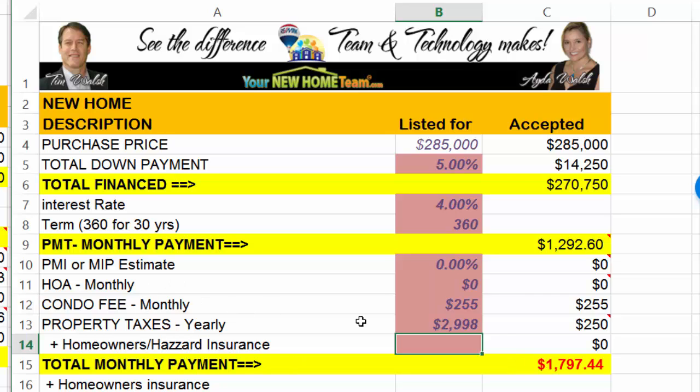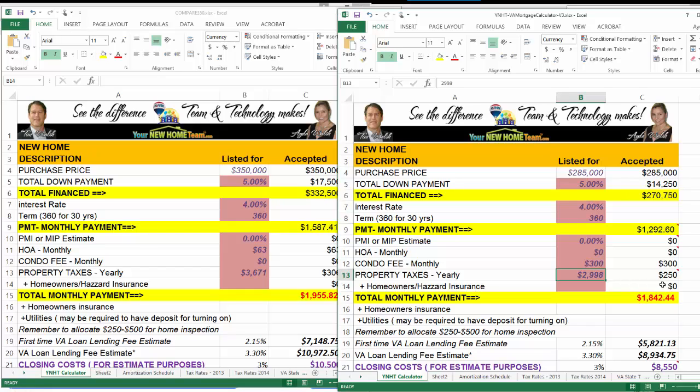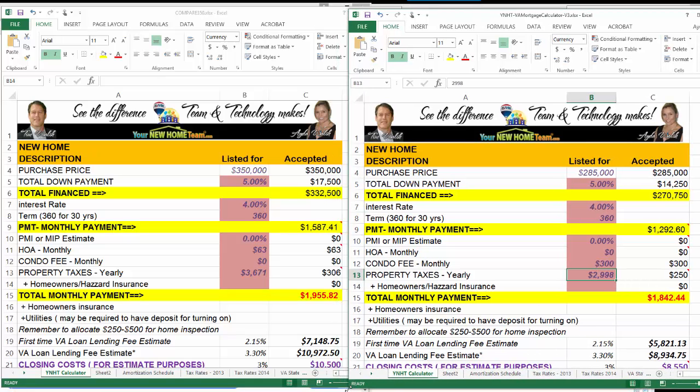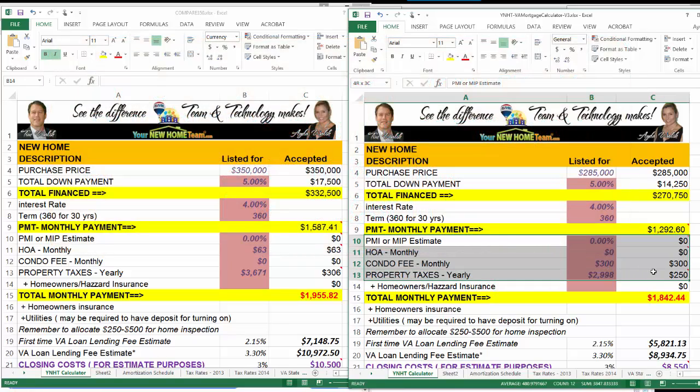You can see that if the condo fee is higher, then you're going to keep going out. Because there's no condo fee here, there's an HOA fee that's less. You can see how that's impacting your monthly budget. I wanted to show you this because a lot of people think, oh, I can only afford up to $2,000 a month or $3,000 a month, and they don't consider the condo fee and the HOA fee that goes into their budget, as well as the property taxes. So we really want to compare, especially if you have an MIP or a PMI as well, so we know where you are with your budget.